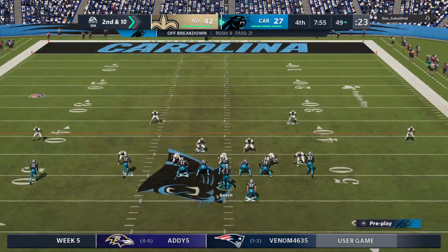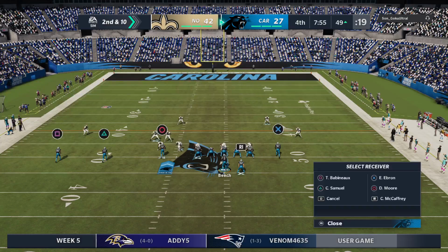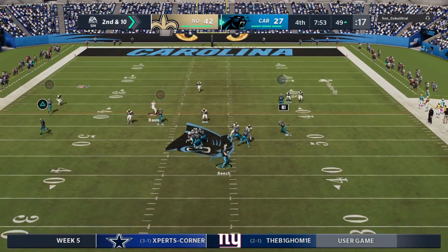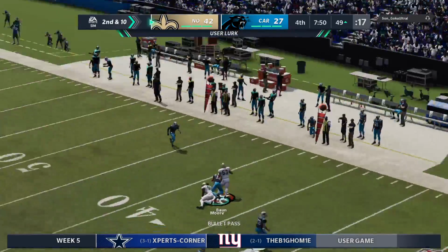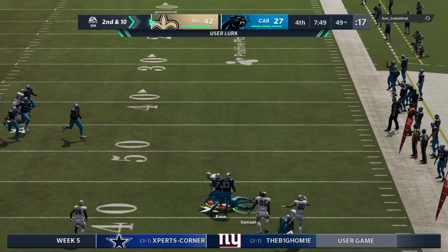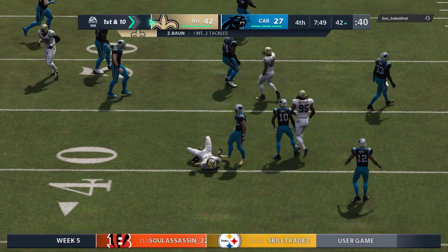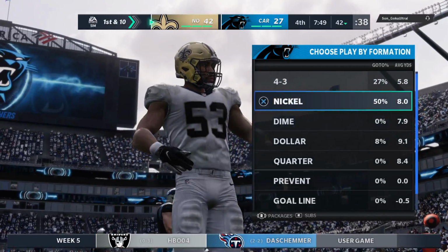After the incomplete pass, here now is 2nd and 10. And his pass is intercepted for the 4th time today. Picked off at the 38, and they will take over possession of the football at their 42-yard line.